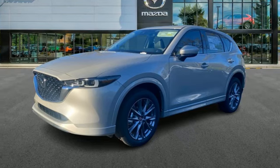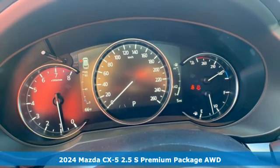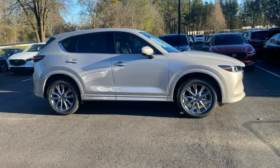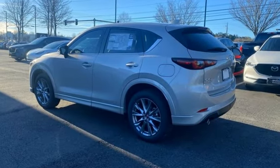It's a new 2024 Mazda CX-5, a compact SUV you can be proud of. This CX-5 handles like a sports car and looks as poised and powerful as a predatory animal on the hunt. It comes with all the amenities you need.